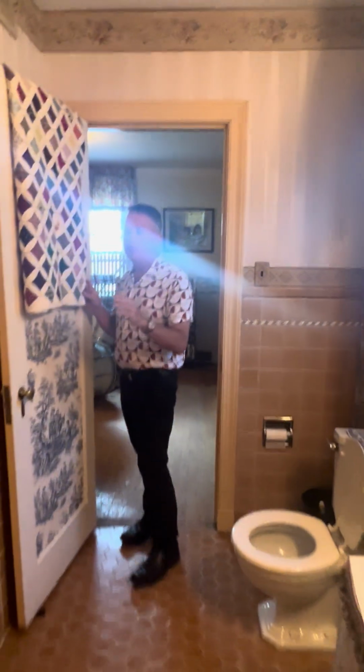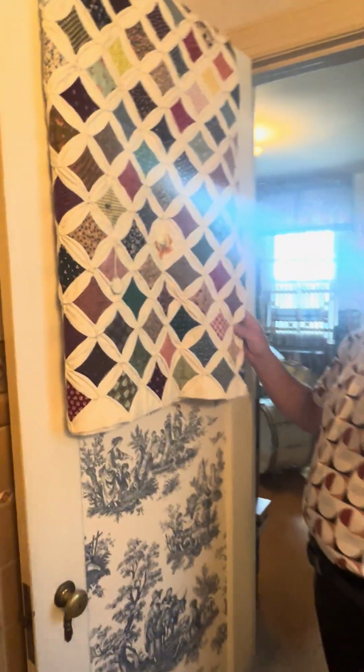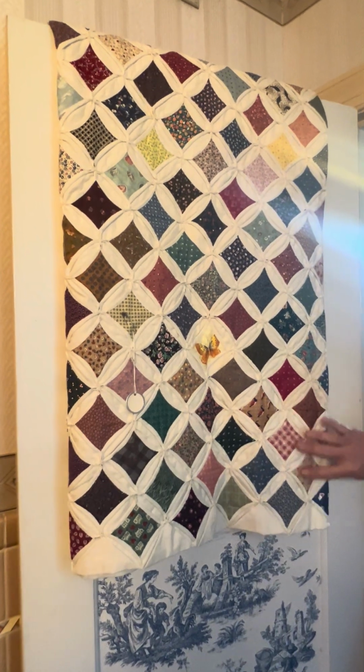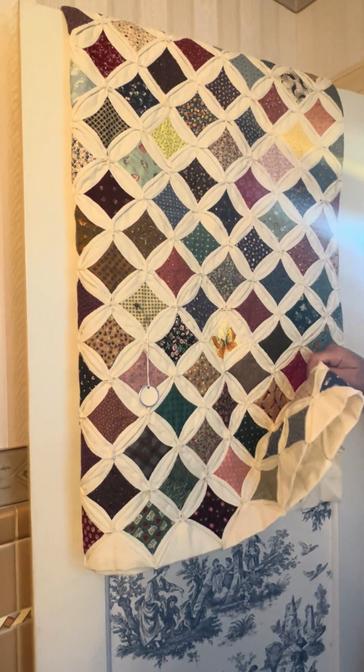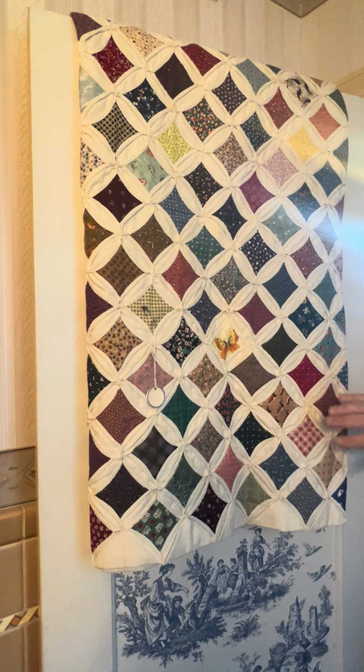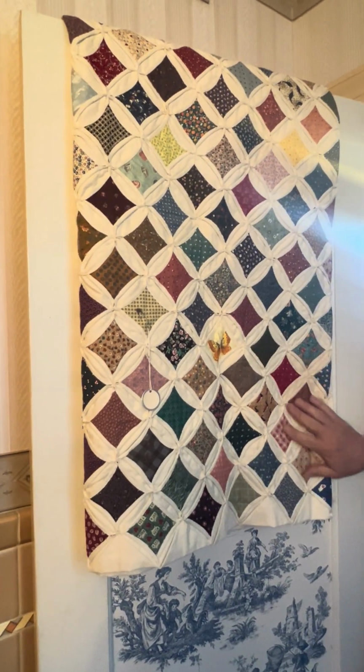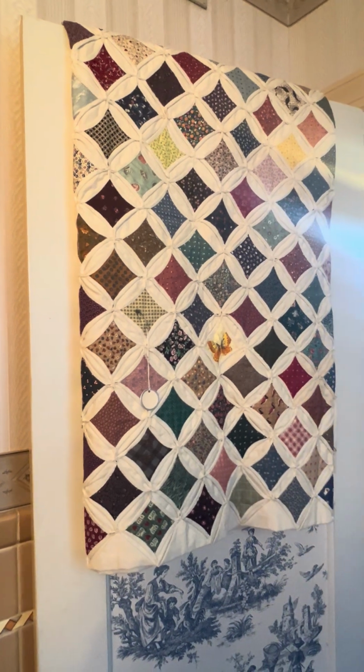Now this is the quilt that everybody stands in line for. This is called the Cathedral Window, and people just absolutely love this quilt. I guess it's the amount of love and work that goes into making these. This has all been hand done. So you've got just a gorgeous quilt there.